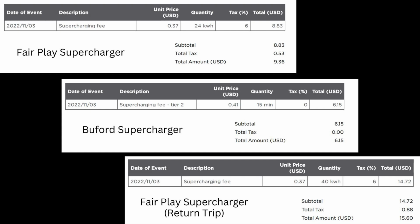And then at Fairplay again on my return trip, which I didn't really show you guys because I didn't want to bore you. That was 37 cents per kilowatt hour, and this time I took 40. It was more than enough to get me home, and with 6% tax, that gave me about $15.60. And so in the next scene, we'll see the expense report from my company software to kind of show you guys how much this was.